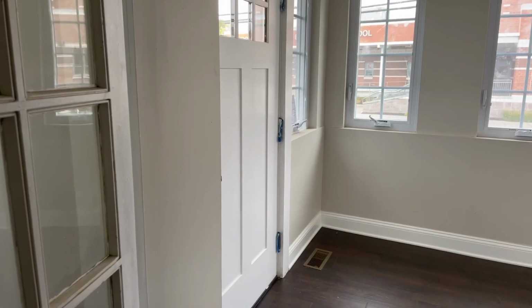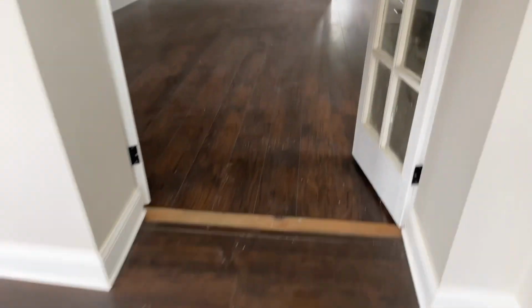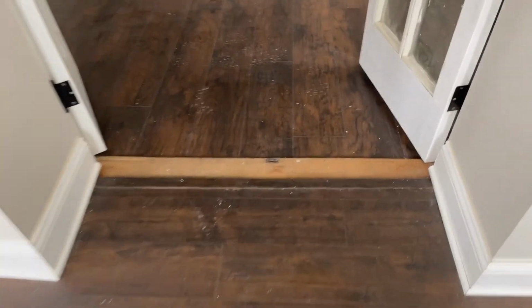However, I've seen some things that were possibly questionable. Let me show you. I'll give you a little tour. Here's the front door that you walk in. You come into like a little porch area. I would imagine that this was an open porch at one time and they enclosed it. New floors. They still have a lot of little stuff that they have to finish in the house. Like they did a lot down here on the first floor, but it's not completely finished. I like these floors. I like the dark wood. And everything's freshly painted.